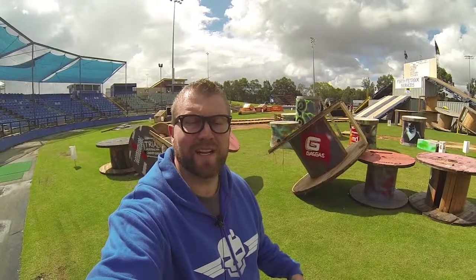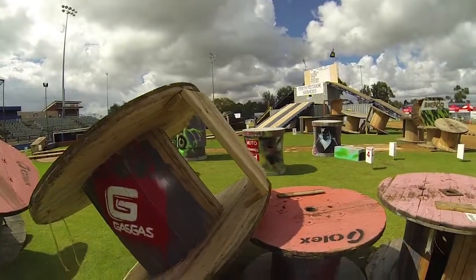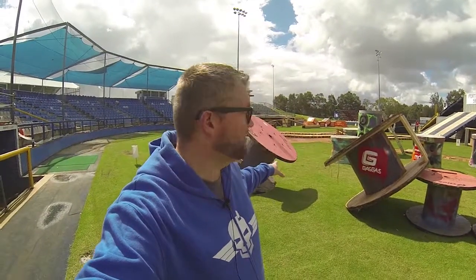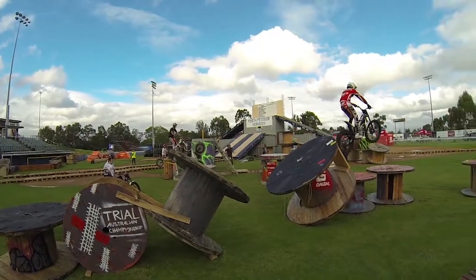The third section is made out of these cable spools, and as you can see behind me here, this V with a big gap in the middle, effectively what the riders had to do was put one wheel on either side and then figure out how to transition using, again, gas throttling and their body weight to get them across. I found this really interesting to watch how the guys tackled this because it was similar to how we would do it in the game.